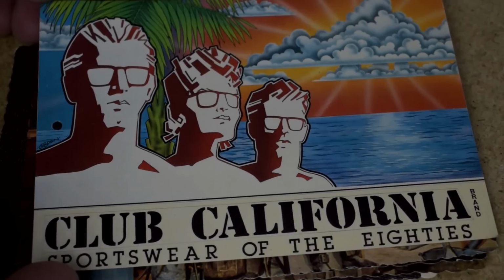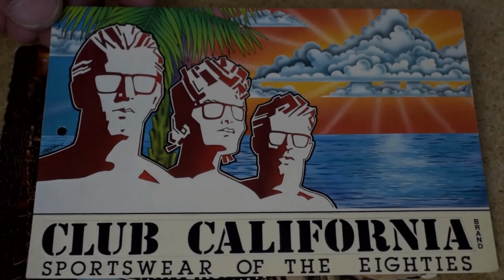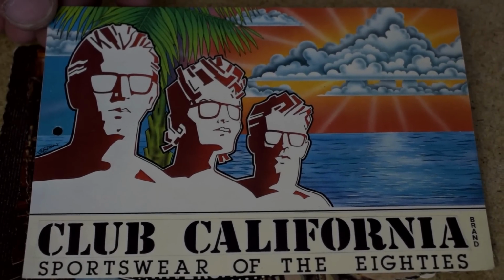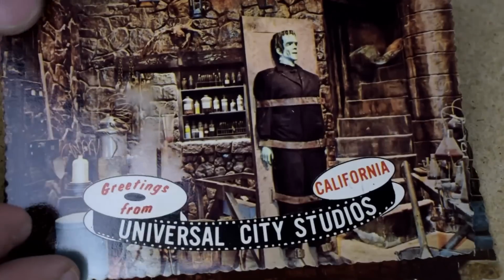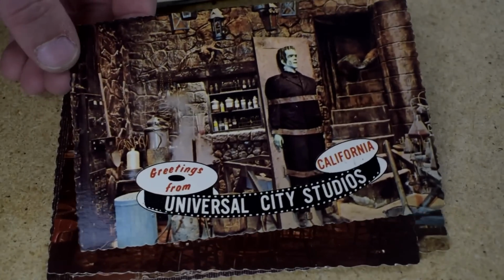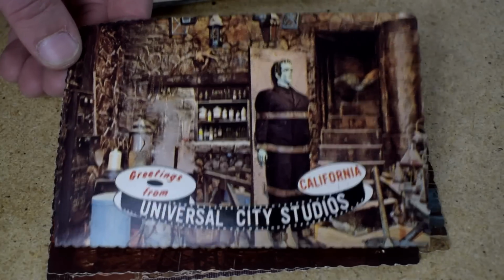I haven't picked up some newer ones. These 80s clothing stuff from California. This one's probably, say, 40 or 50 bucks. Another one, this is Universal City Studio. This one here, because of Frankenstein, I'd probably put 18 bucks on this one and probably get it.